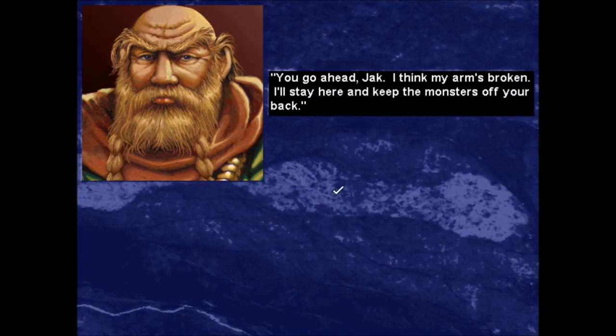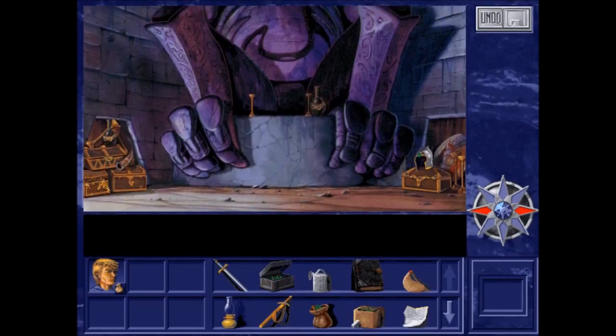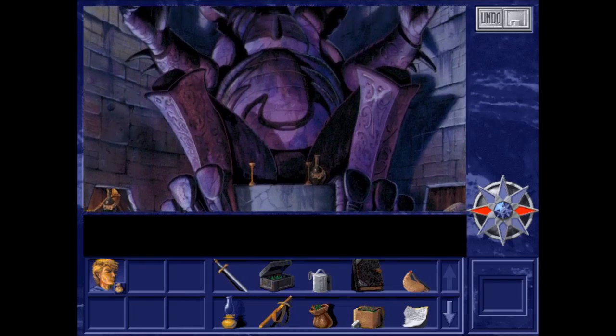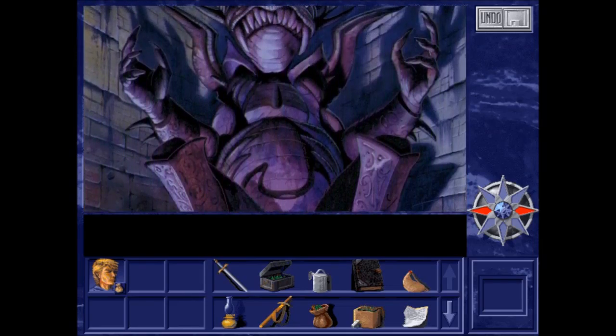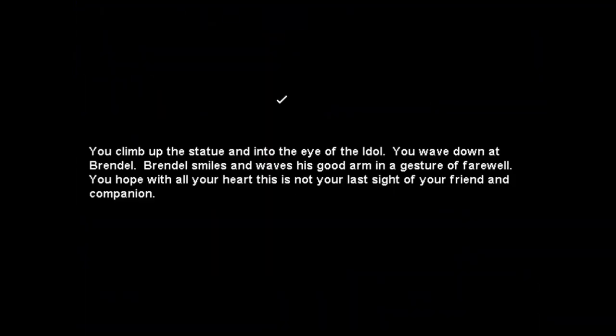Idol. Time to climb it. Alright. You go ahead, Jack. I think my arm's broken. I'll stay here and keep the monsters off your back. Cool. Jack, if a monster jumped on your back, would you get it off? You just said that you'd do it for me, right? Yeah, so if you notice when we threw the hammer, it broke that eye. So I'll go ahead and let you take this again, because you have no more lines for, like, people, I don't think. Or do you?